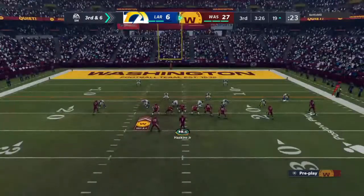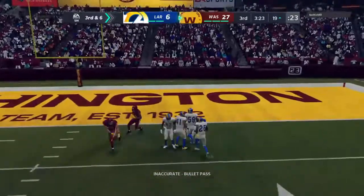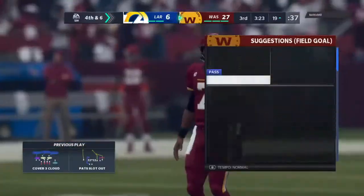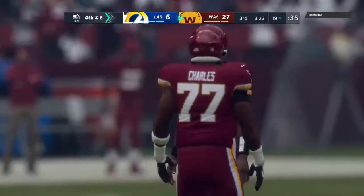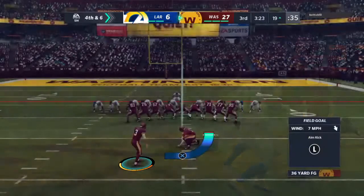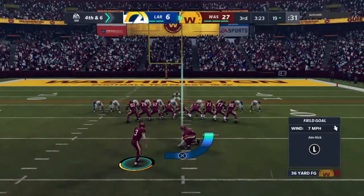Here's 3rd and 6. Out of the shotgun, Haskins. And that will be incomplete. They certainly had good starting field position on that drive, but couldn't do anything with it after 3 plays. Have to admit that that's a disappointing end to excellent field position. When that drive started, they had 6 points that they were thinking about.